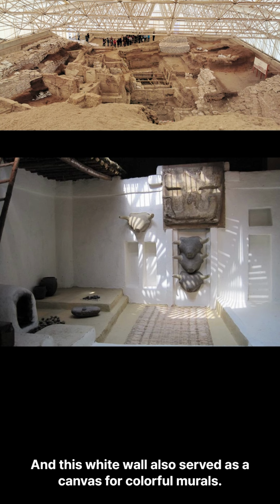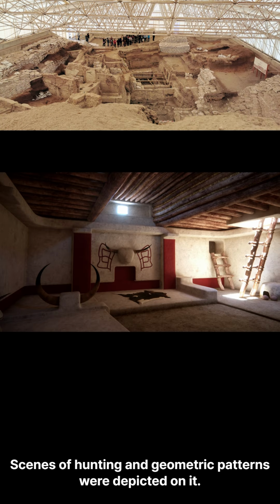And this white wall also served as a canvas for colourful murals. Scenes of hunting and geometric patterns were depicted on it.